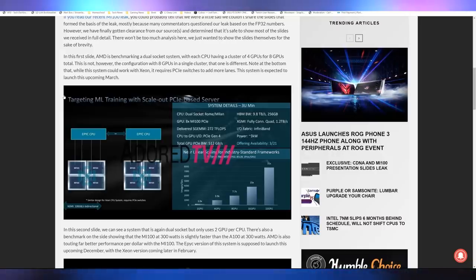They're going to be using Infinity Fabric to connect all of the GPUs together so that you can have more scalable versions. You can see here that they're targeting machine learning training with scale out PCI Express based servers. You have two EPYC CPUs and then eight MI100s connected, which is actually pretty great.